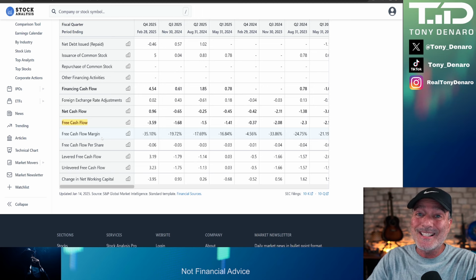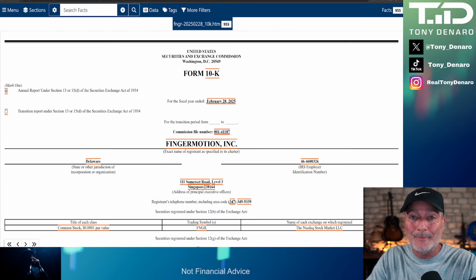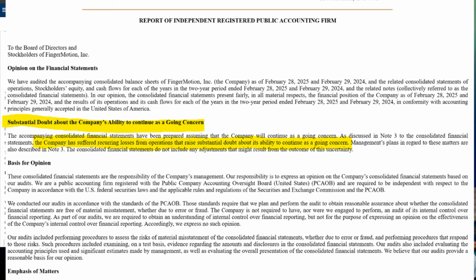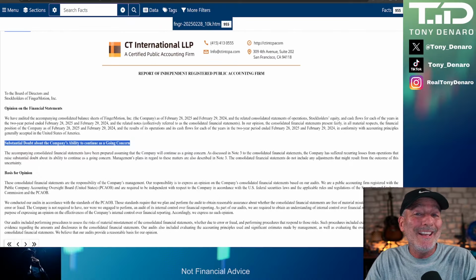Let's see what the company itself had to say in its 10K released this morning. The first item of interest from the 10K that I want to cover with you guys that no one else is going to talk about is the auditor's report, the auditor's statement of the 10K. And they do disclose a going concern risk, substantial doubt about the company's ability to continue as a going concern. It says that the company has suffered recurring losses from operations that raise substantial doubt about its ability to continue as a going concern.